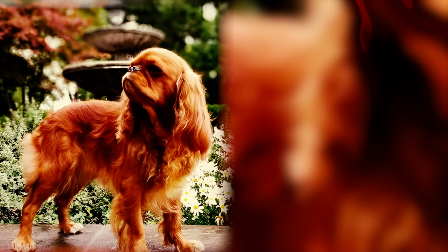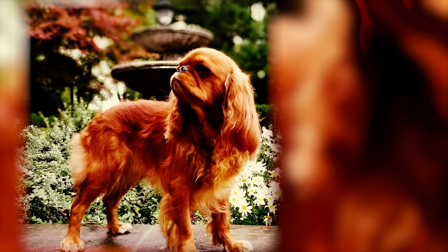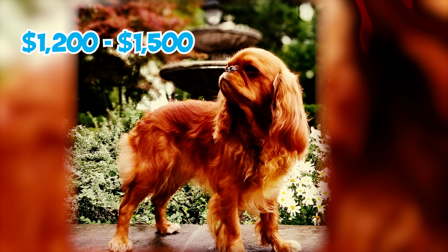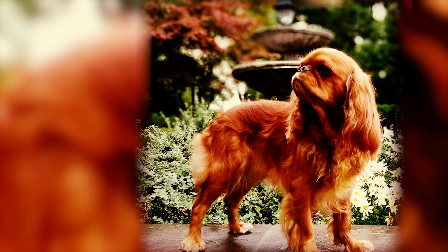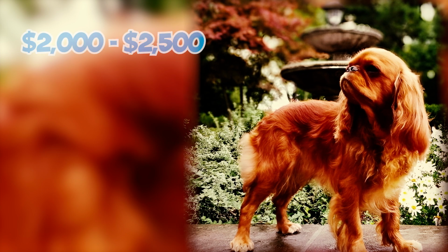Number 28. As a relatively rare breed, the English Toy Spaniel commands a significant price, particularly when sourced from a reputable breeder. Prospective owners should expect to spend approximately $1,200 to $1,500 for a puppy from a well-regarded breeder. However, show quality or pedigreed individuals may demand even higher prices, ranging from $2,000 to $2,500 or more.